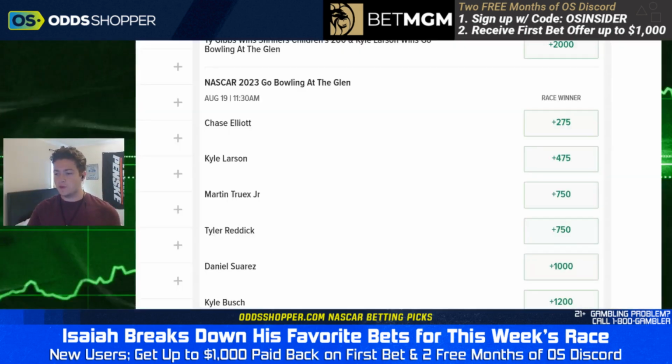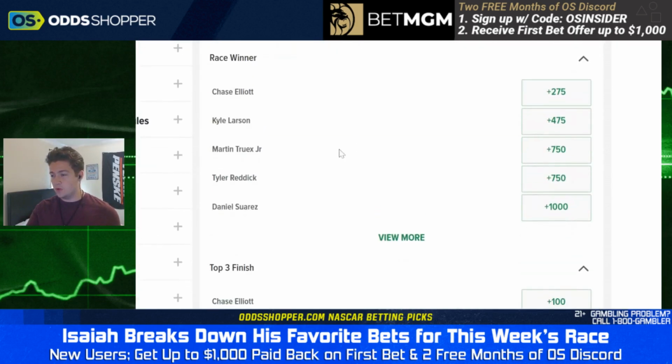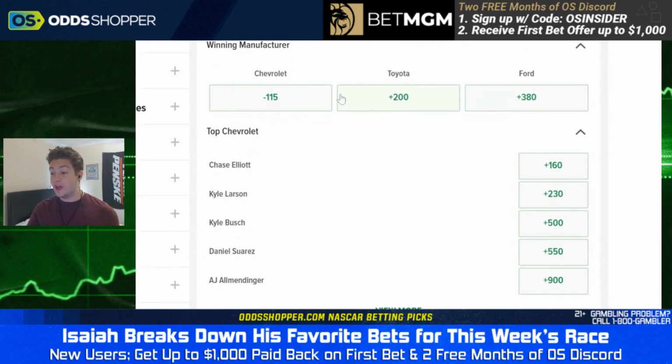So let's pull up the odds board. And unsurprisingly, you will see Hendrick Motorsports drivers, Chase Elliott plus 275, Kyle Larson plus 475. Yeah, that's a pretty short price for the top 2 Hendrick Motorsports guys. But here's the thing. While I like both of them in this race, I do not think that those are good numbers to pay. Instead, we're going to be flipping to the manufacturer market, and we're going to look at Chevrolet to win the race at minus 115.